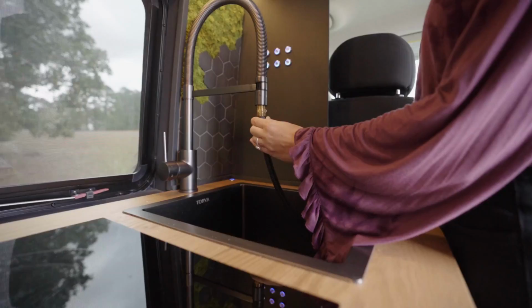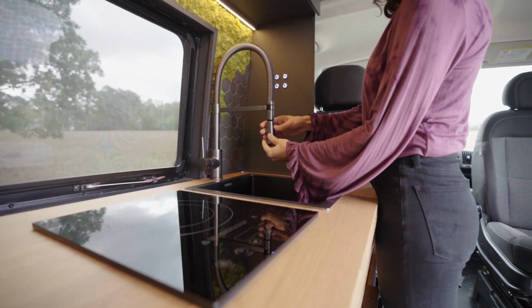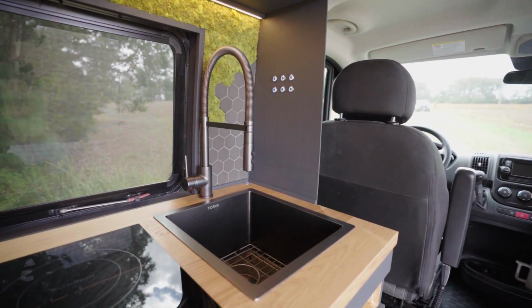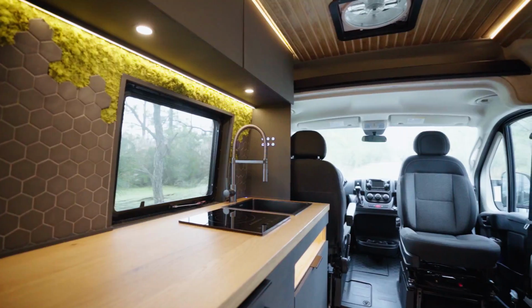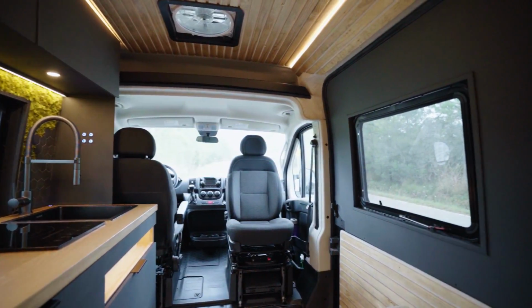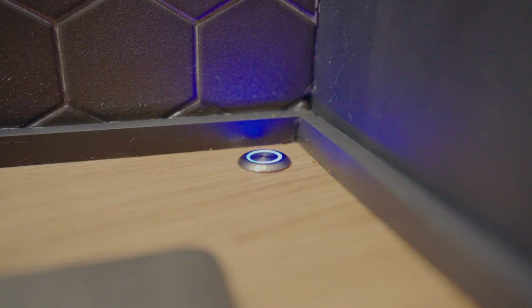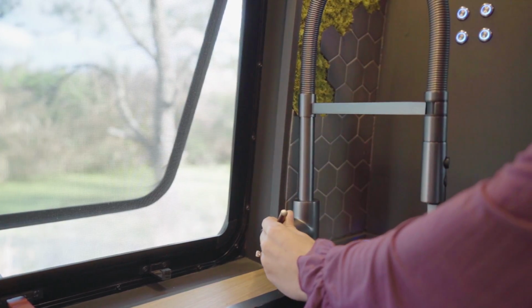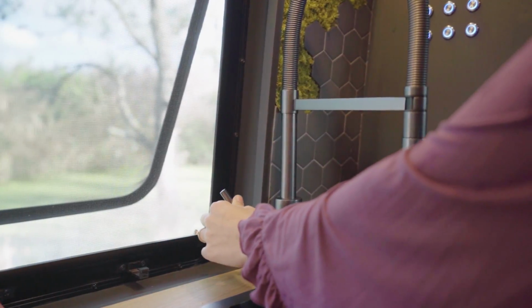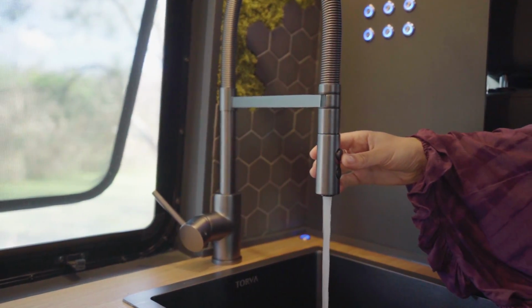Once stowing the shower head away and switching out the faucet head, your sink returns to its original look. This faucet sink combo is a dark stainless steel, which pairs so well with this already dark environment. This switch controls the water pump and will illuminate blue when on. All water running through this 30-gallon freshwater system enters a 3-stage filter and can be manipulated for hot and cold temperatures.